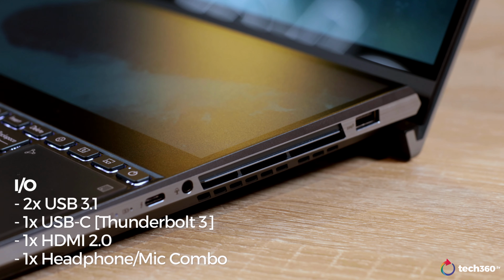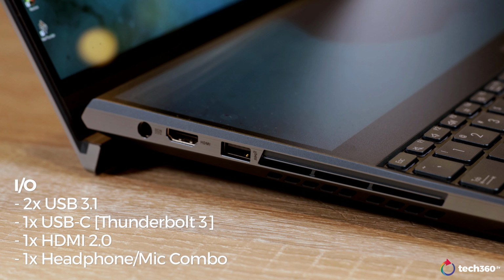Next is the ports. For a device this size, it is slightly disappointing. All you get is two USB-A 3.1, you get USB-C with Thunderbolt 3, you get HDMI 2.0 output, and a headphone jack. That's it. Honestly, for what Asus is touting this laptop to be, and with creatives as one of their target audience, I would have at least liked to see an SD card reader. It would have made the I/O layout a little more versatile.